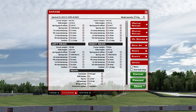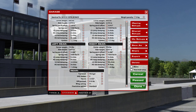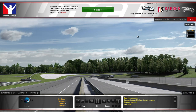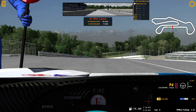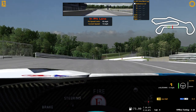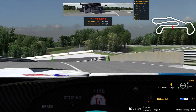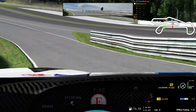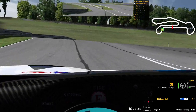Actually thinking about maybe doing my Suzuka setup because they're similar tracks. Well, not similar. Both kind of have a flow to them, but I honestly can't remember how good that setup was, so I'm just gonna go with the Coda one, because Coda's got a lot of corners. That's my expert evaluation.